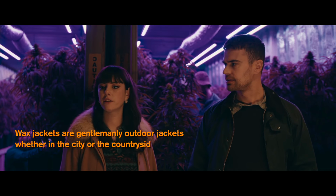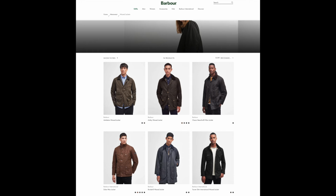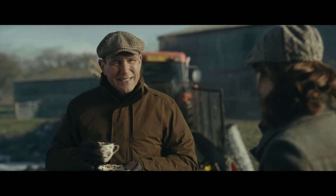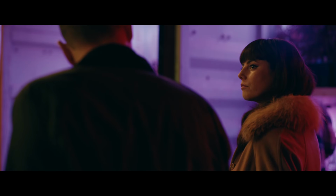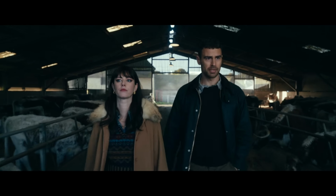This seems to be typical landed gentry garb for the outdoors, and you'll find plenty of similar jackets on the Barbour website, such as the Barbour Beaufort. It has a relaxed countryside feel, even though you'll see plenty of them in the city. This is Eddie's go-to look, as he does not lean into his new inheritance easily.